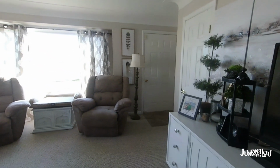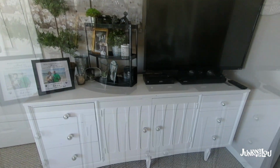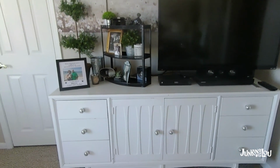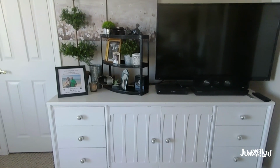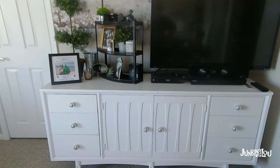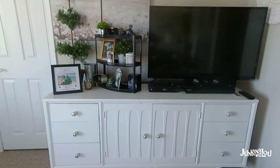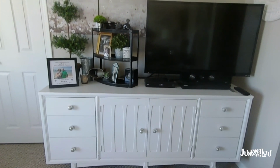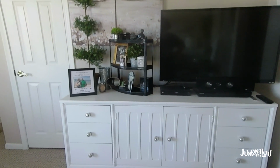So the first thing is over here, and this is where our TV stand is. This is a dresser that I had previously got from our past living room, and I believe I spent about $35, $40 on it, and then it's got a few chips on it. We have to kind of fix that up, but we put new handles on it, and my husband painted that for me. It was actually a dresser from a bedroom set, and it was at an estate sale. So we already previously had that, so we're just going to reuse that. It's white, it goes with everything, and it looks nice.